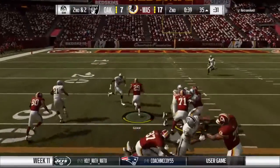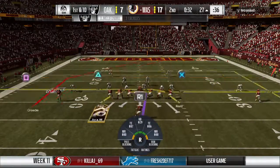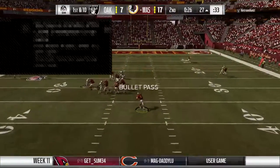Gates with the carry on 2nd. Come on, Ravens. Let's go, Ray Dogs. 7 yards there, good enough to move the sticks. 2nd and 2 is prime time for a little bit of a gamble, isn't it? Open up the playbook, go play action, toss that bad boy deep.